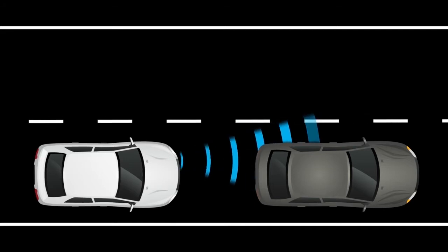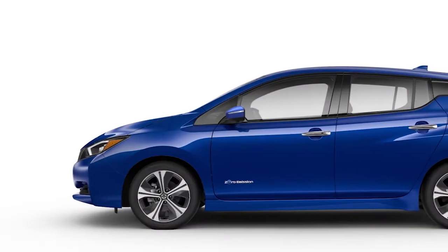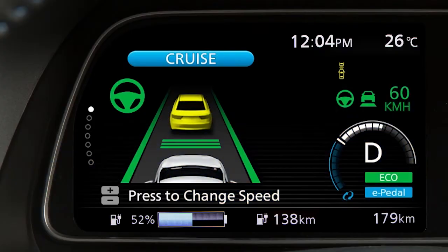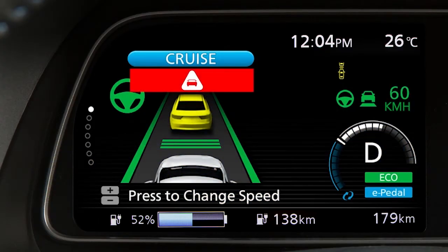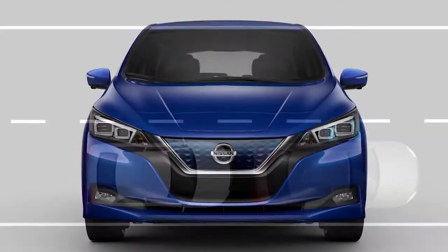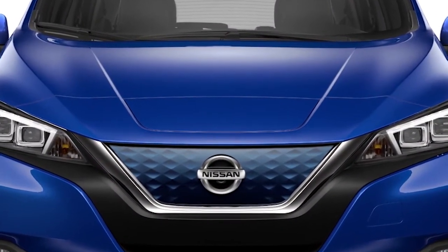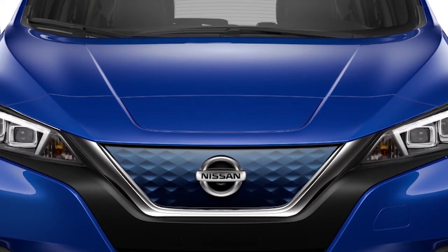If a risk of a forward collision with a vehicle is detected, the system provides a warning to the driver by a visual indicator, along with an audible alert. If the driver does not take action, the system issues a second visual and audible warning, and also applies partial braking. If the risk of a collision with the vehicle ahead becomes imminent, the system applies harder braking automatically.